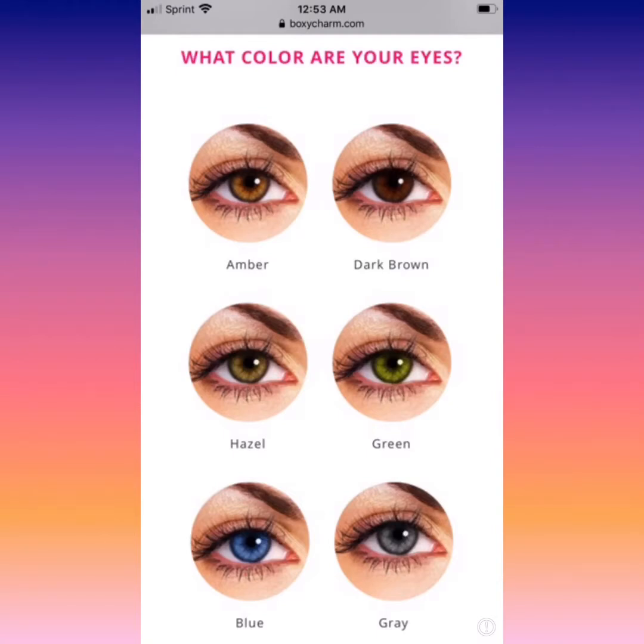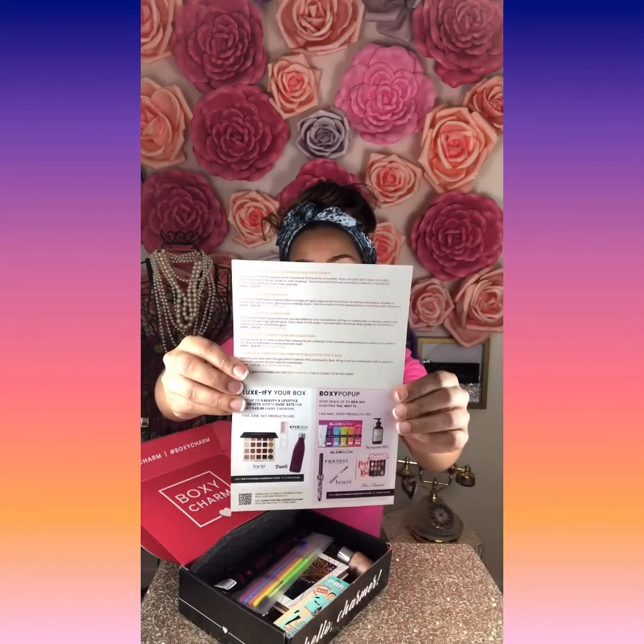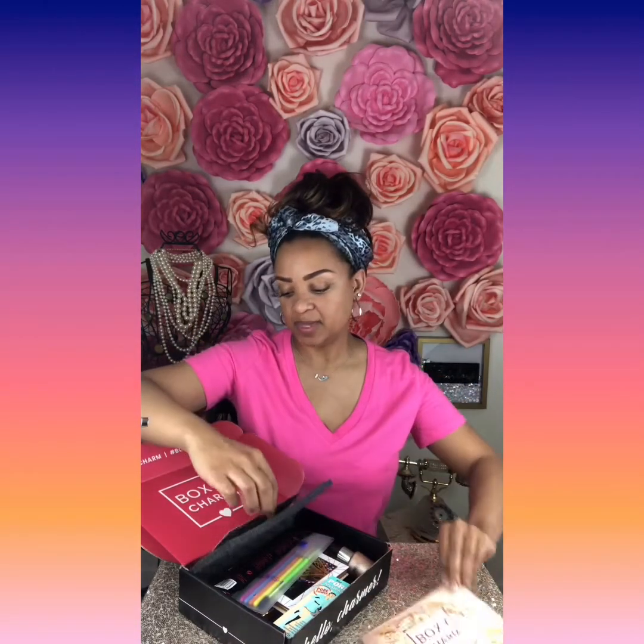Details, details, details. They even have the color violet for eyes, and I love the skin tone. This is just a few of the options. So let's see what's inside our box. So you get a Boxycharm card with some deals inside. That's what that looks like.